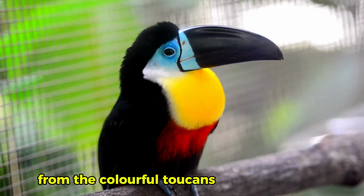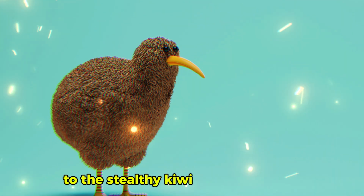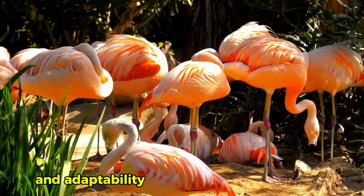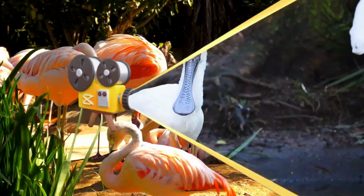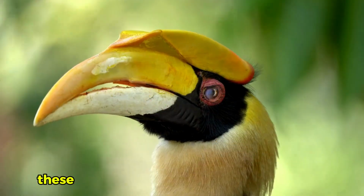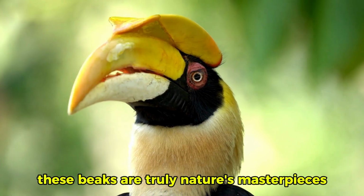From the colorful toucans of the rainforest to the stealthy kiwi of New Zealand, these birds showcase the incredible diversity and adaptability of beaks in the avian world. Whether for feeding, mating, or just standing out in the crowd, these beaks are truly nature's masterpieces.